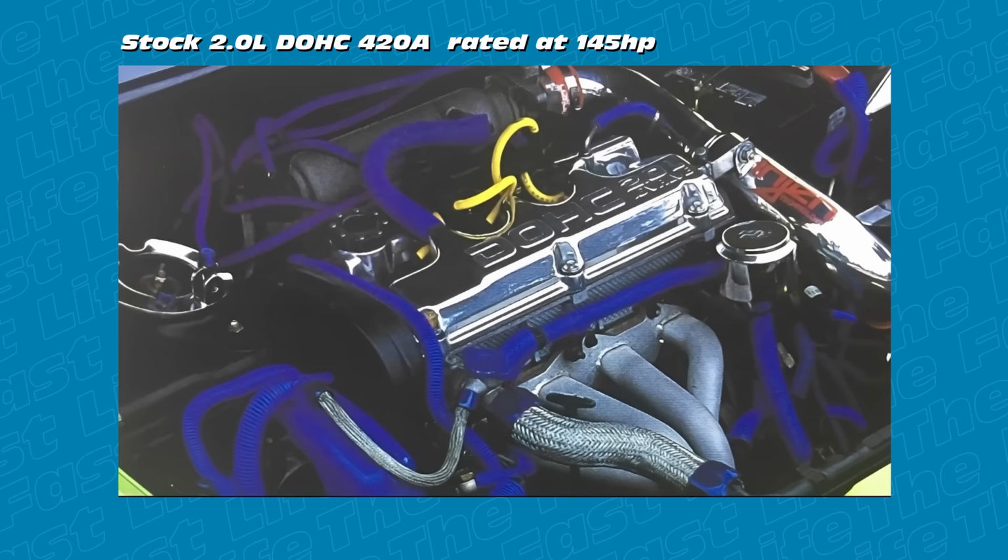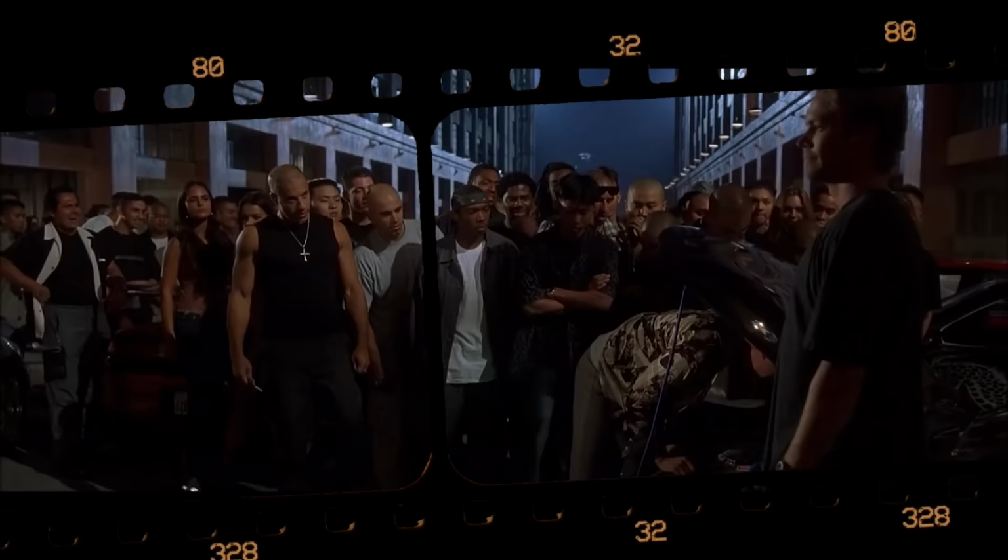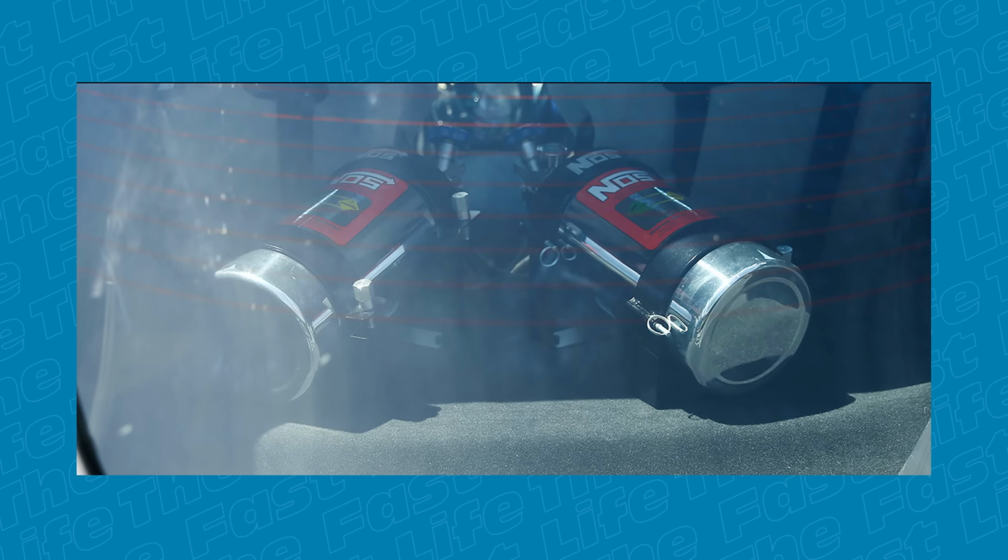It had some shiny bits under the hood. And since it wasn't super modified, it probably would not break down on set, but it looked the part and we took it. John's Eclipse was an RS. It used the Dodge 420A naturally aspirated four banger, making about 145 horsepower in stock trim, about 115 at the wheels. And despite what was said on screen, it was not turbocharged. Most of you know that already. But while it had a nitrous kit, it was not an operational kit. It was there just for looks.